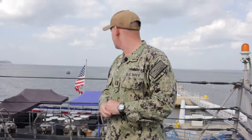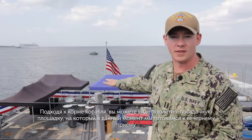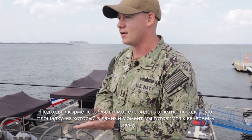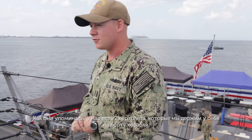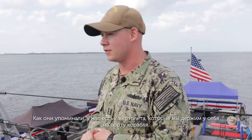All right, so as we come back here, you'll be able to get a look on the flight deck right here. We're currently setting up for a reception later this evening with dignitaries here in Estonia. But this is where all of our helicopter operations are conducted. So as they mentioned, we have two helicopters that we carry on board the ship.